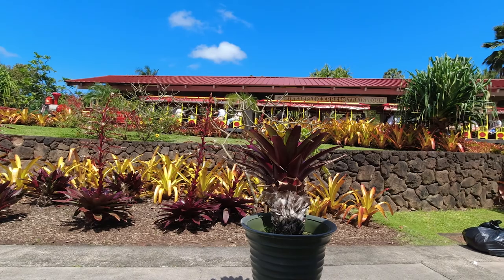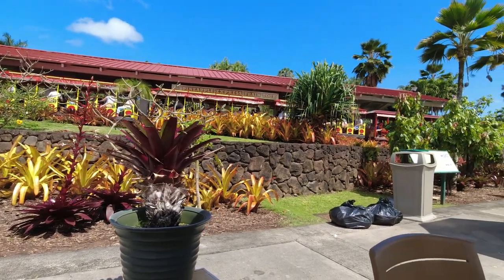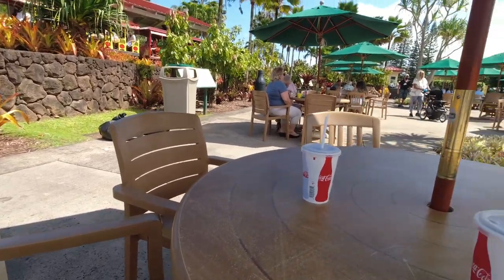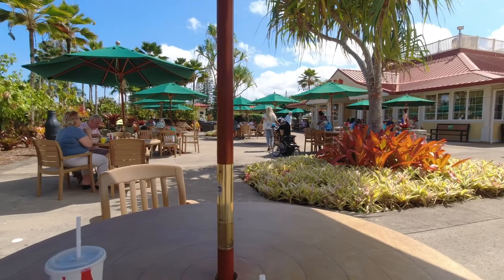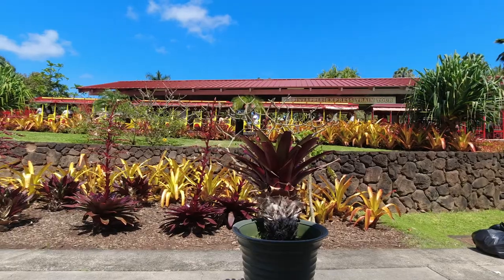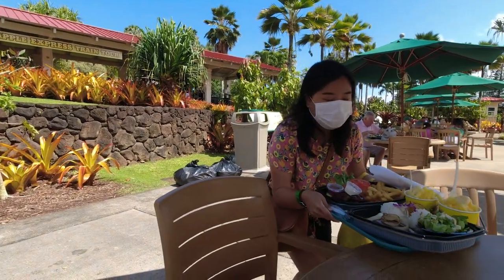There's a Pineapple Express train tour you could take for additional costs. I just got the table. This is our view. Can't wait to try what we got. Here goes the train. Here comes Christine with the food. Wow, look at that.